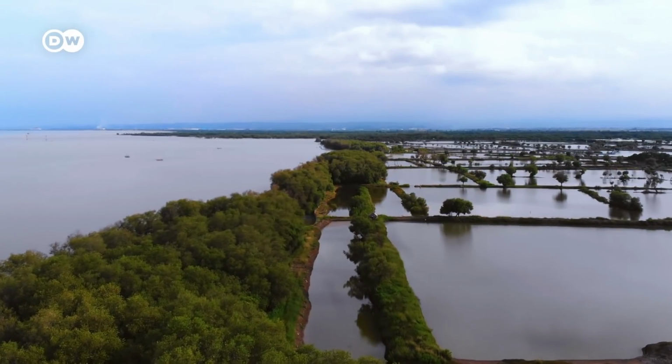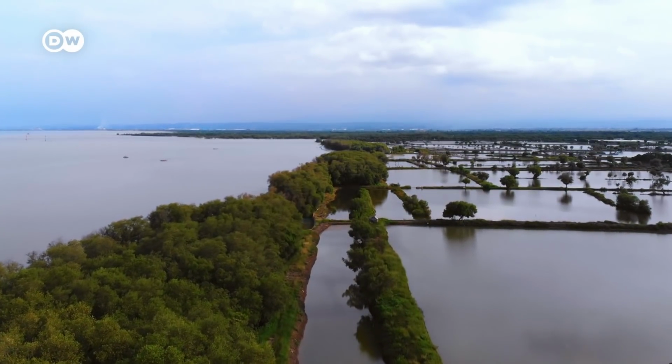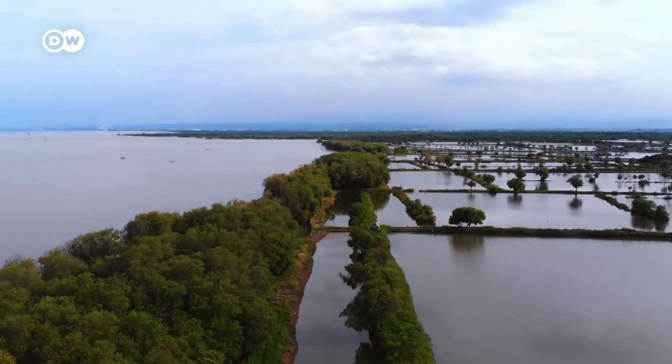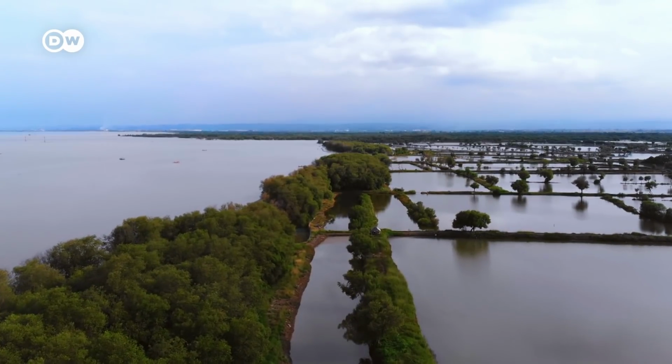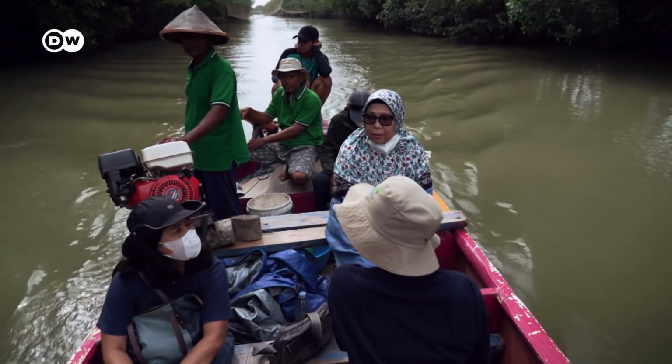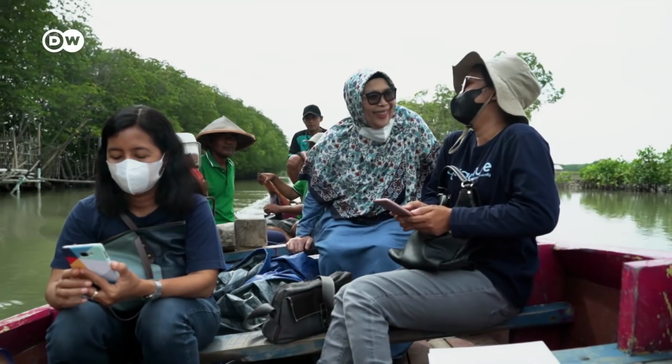Moreover, many of the mangroves were removed to make way for the shrimp and fish ponds. Up to 40% of Indonesia's mangrove forests have disappeared. The fishers here are learning how important these trees are for aquaculture under the guidance of scientist Sri Rajiki and her team.